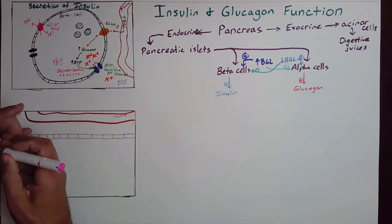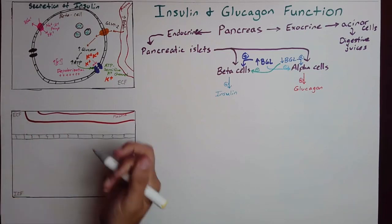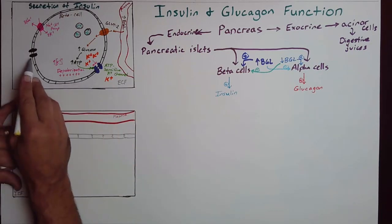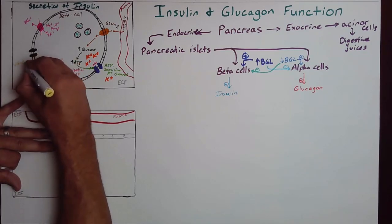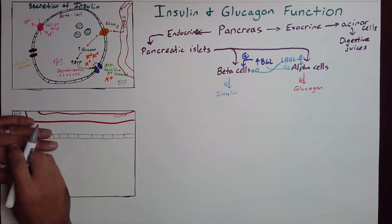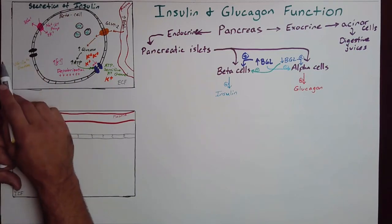The last part of this story is, what are all these positive charges going to do? Well, I got one more channel over here. This channel over here is a voltage-gated calcium channel. This is a channel for calcium. As long as it's open, calcium can go from an area of high to low.